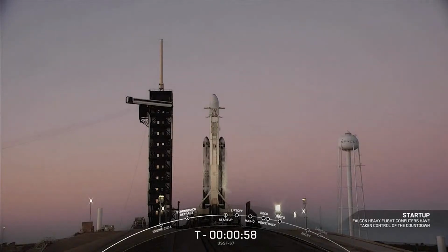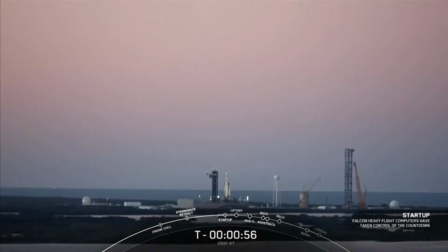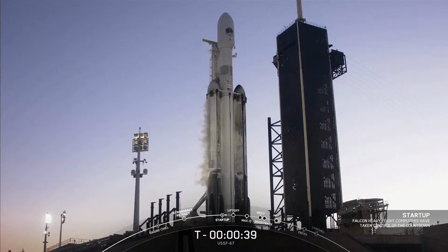Falcon Heavy is in startup. And great news, Falcon Heavy now in startup. We're now just waiting for the final call from the launch director. This is the mission director. Go for launch. And excellent news, all systems are go for launch of Falcon Heavy with USSF-67.